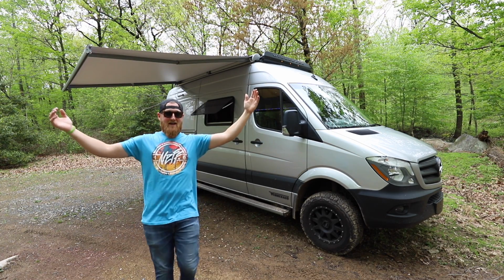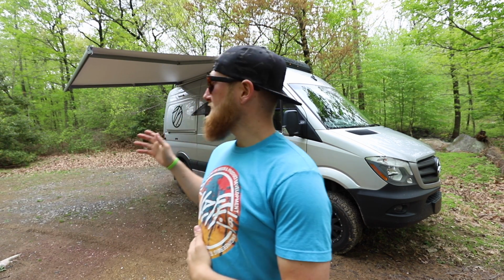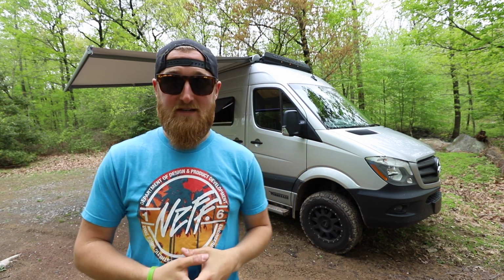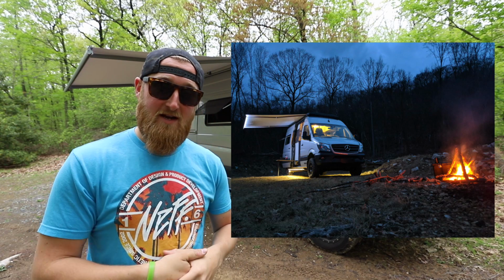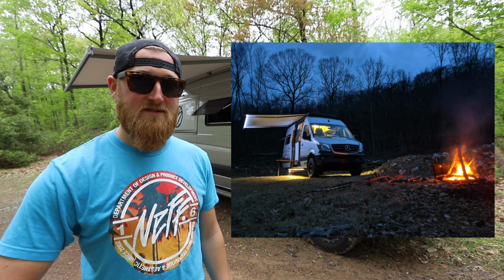There you guys have that. It's a 10-foot awning, which is super convenient. It has some lights built into it, which you obviously can't really see during the daytime. I'll pop up this picture right here. Looks super cool at night, especially with the underglow from the steps on the side.